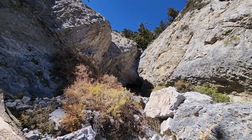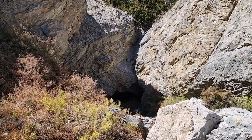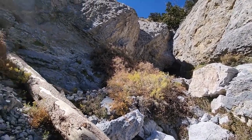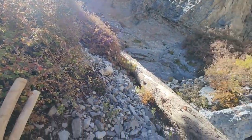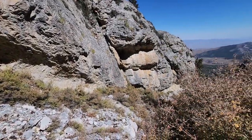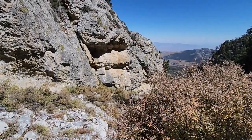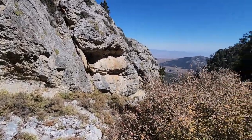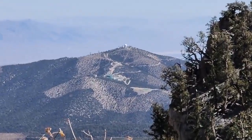Well, what I suspected was true. There is an impassable barrier in this gully right up there. Now, a potential way to get around it would be up to the right, the left, or I could backtrack a little and head up that slope we were looking at earlier, just around the corner, left around the corner of this limestone formation. So that's what I think I'm going to do. And there's a good shot down the canyon at Angel Peak.